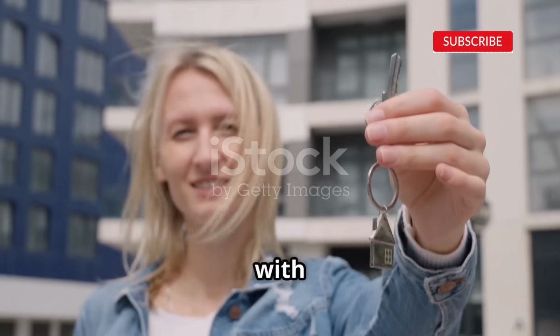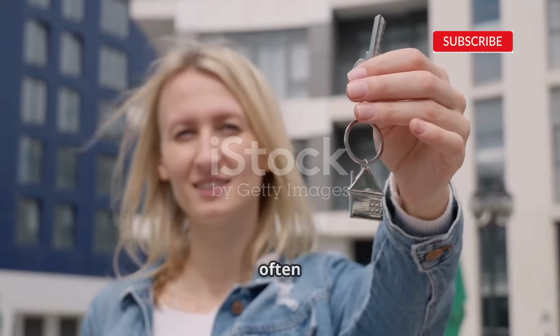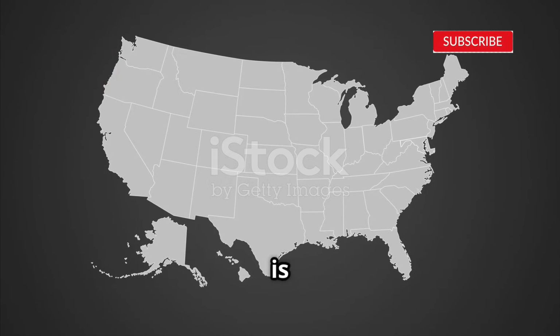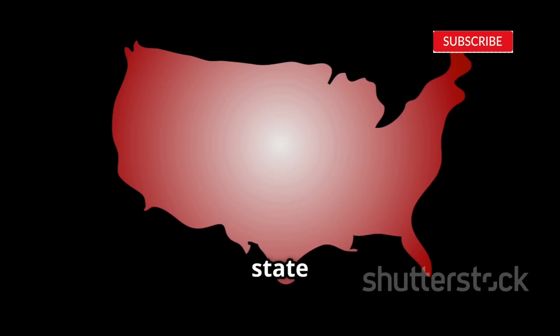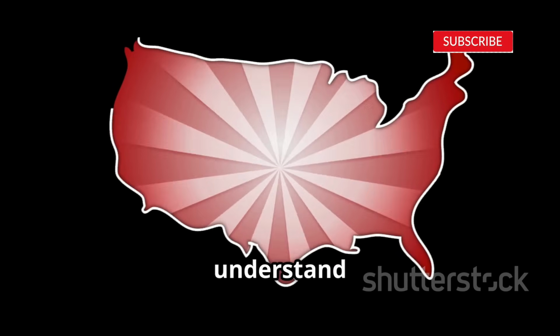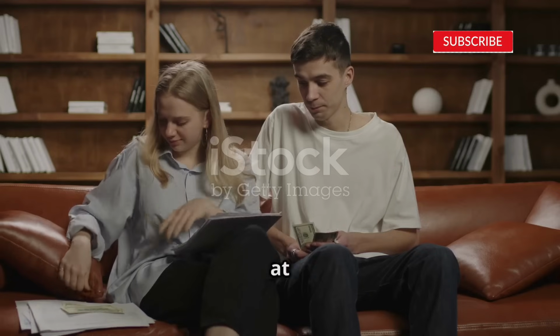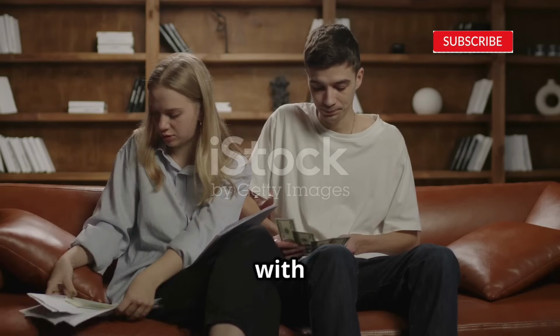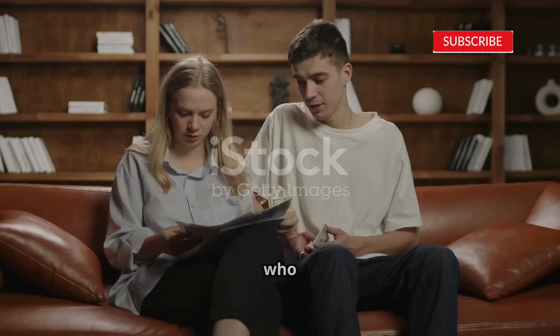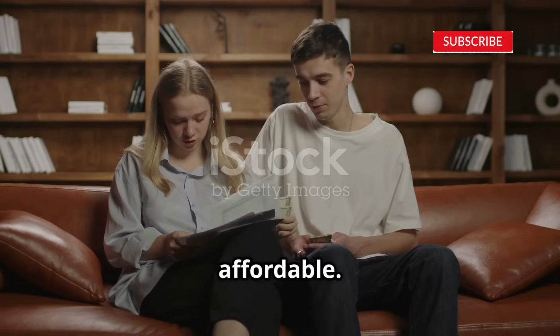Let's kick things off with the renter's credit, a valuable but often overlooked benefit for renters. This isn't a federal credit, but is offered by certain states to provide tax relief to renters. Each state has its own set of rules and eligibility criteria, so it's important to understand what applies to you. It's aimed at lower to moderate income renters with income caps and other criteria. These programs are designed to help those who need it most, making housing more affordable.